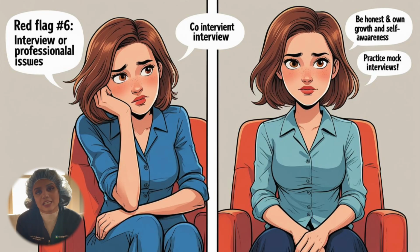Red flag number 6 is professionalism issues. So for this matter, you want to be up front and center. You want to own up to it. You want to mention it smack bang in the center in your personal statement. And most importantly, you want to show them how you've grown from this matter, how you're never going to do that again, or what you've learned from that situation.